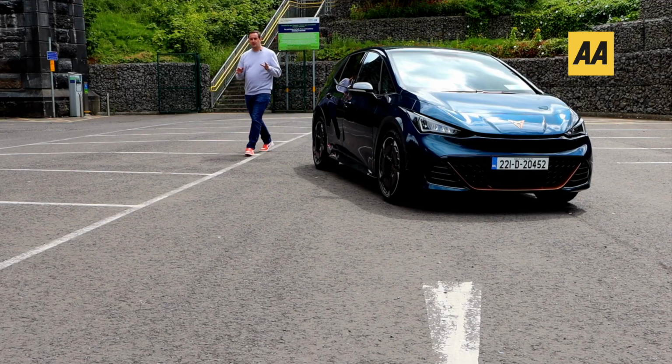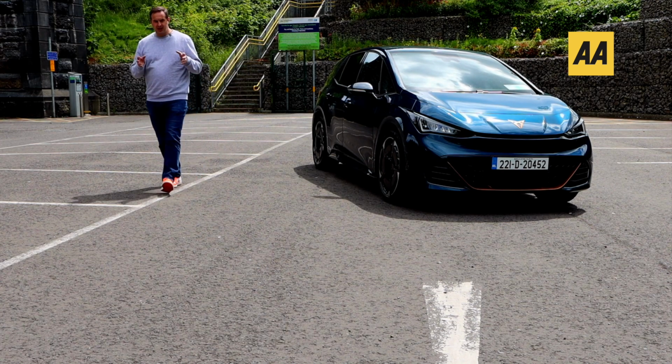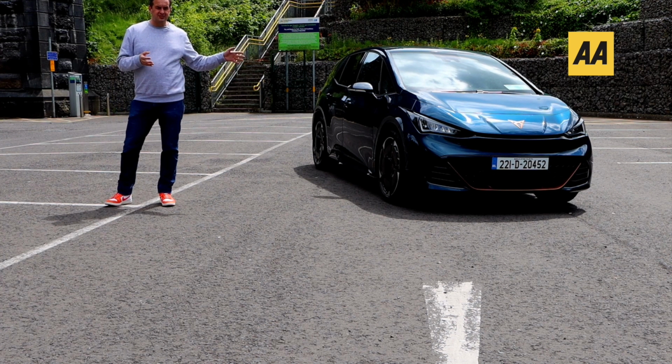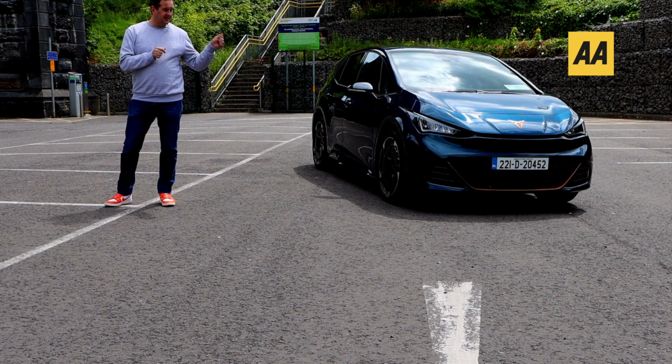In terms of space, it's fine up front. Rear seat passengers are pretty well taken care of as well. Boot space, as we've mentioned, is 358 litres. Not massive, but also enough. I know everyone in this segment wants those huge electric SUVs, but if you just want a normal car that actually drives really well, has nice handling, they've done a really lovely job on making this car feel a little bit more sporty, then this is going to be a really good choice.